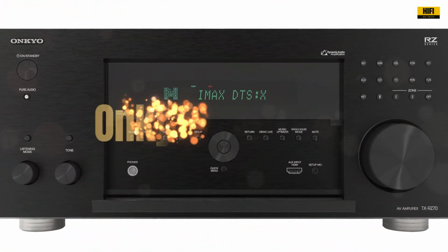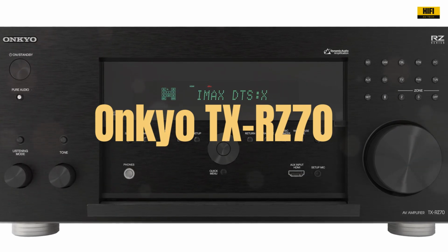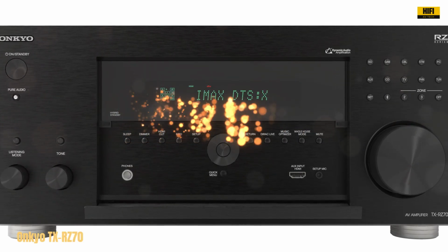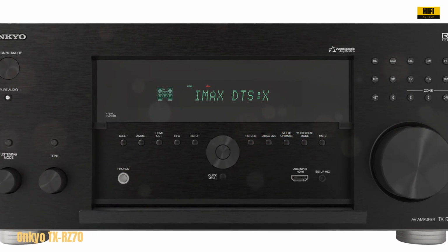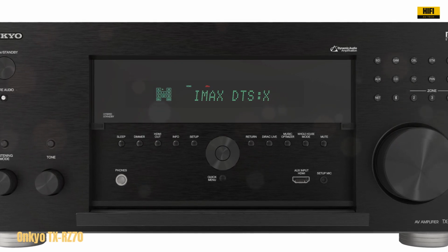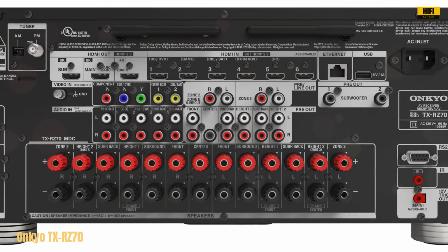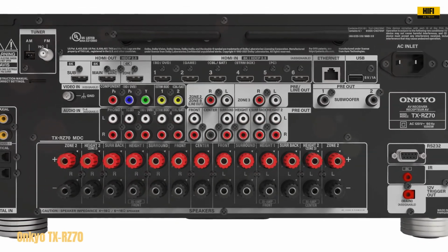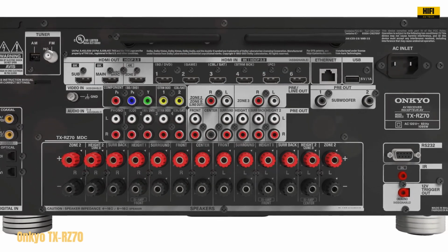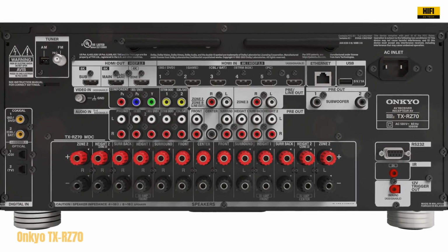Onkyo TX-RZ70. For many years, the brand Onkyo has been synonymous with home theater and audio equipment. The TX-RZ50 made a big impression on the market when it was released because it offered a potent and feature-rich AV receiver that appealed to the needs of both audiophiles and home theater lovers. Onkyo has unveiled the TX-RZ70, a new AV receiver with even more options for customers that need to power more speakers, to build on the success of the TX-RZ50.